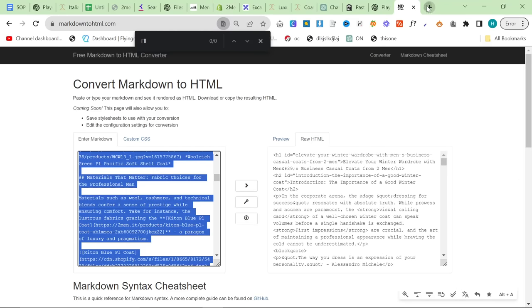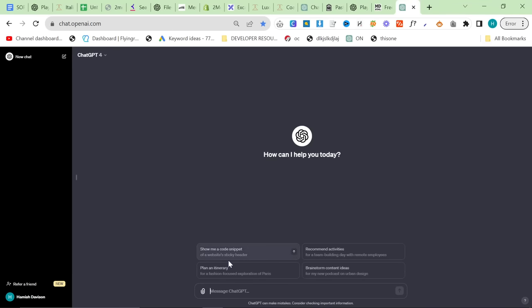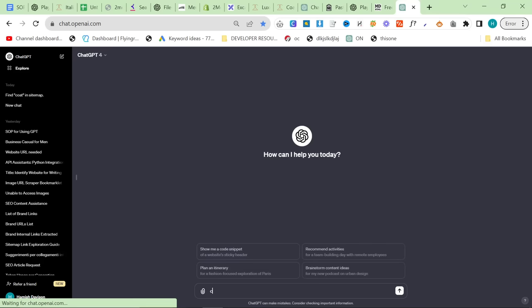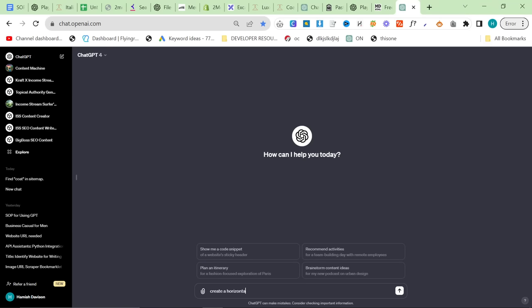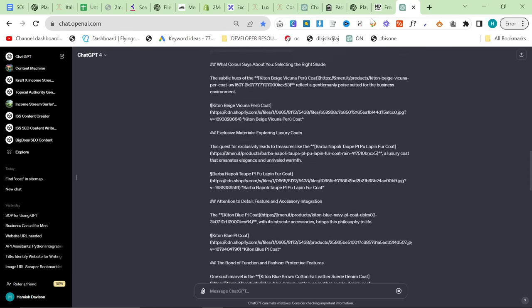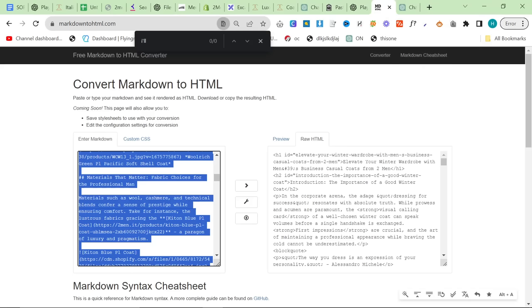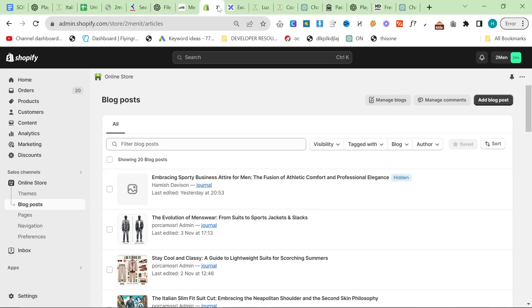Oh, there is one more step. Sorry, I know I'm doing a million things at once. This is how I do my work, by the way. So if you're confused, then this is just how I do it. Create a horizontal featured image for this article blog post. So we do need a featured image, and I just want to use DALL-E basically because it's easier.